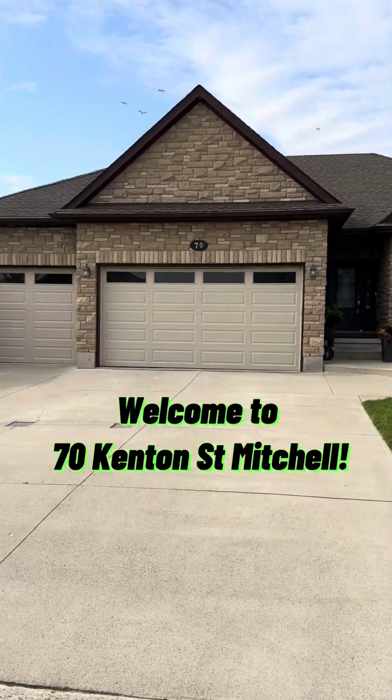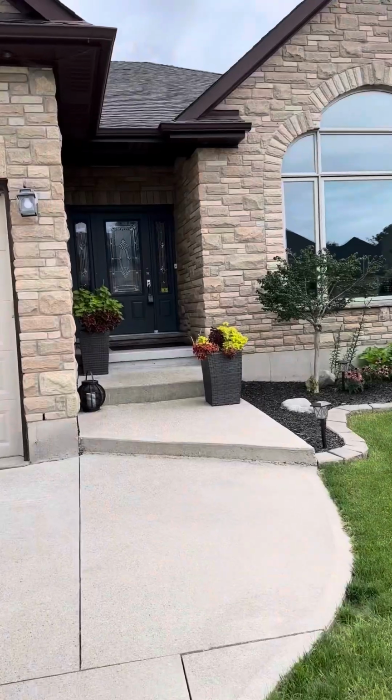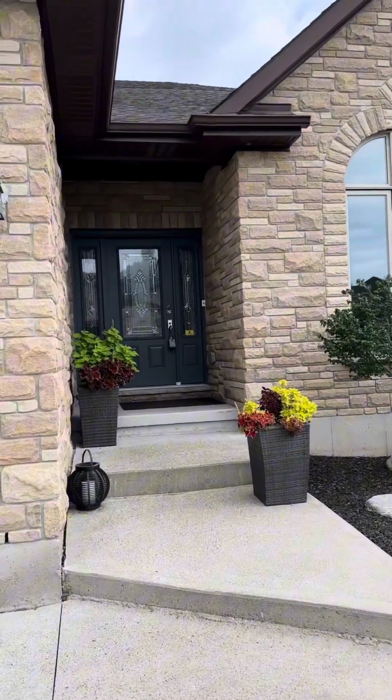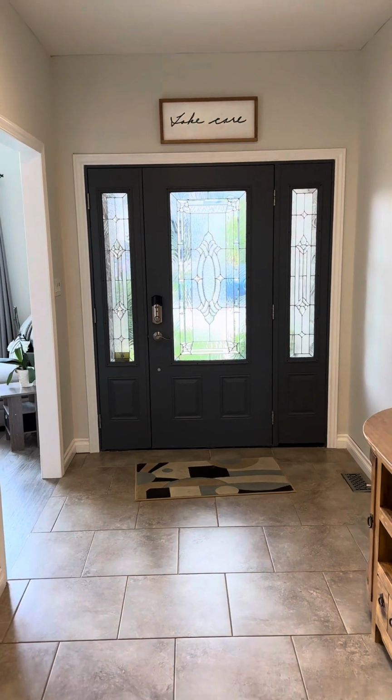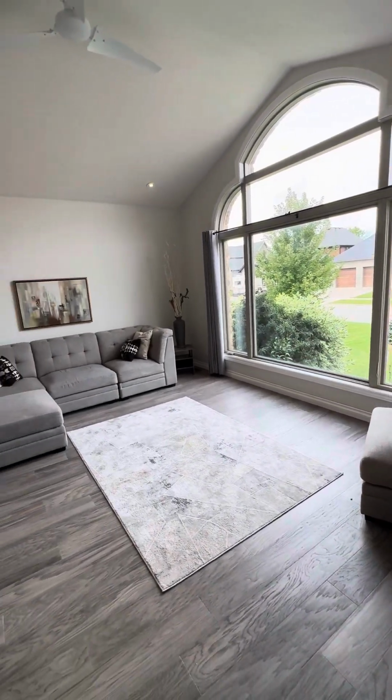Welcome to 70 Kenton Street in Mitchell. A highly desirable bungalow with 4,550 square feet of finished living space nestled on a quiet street.